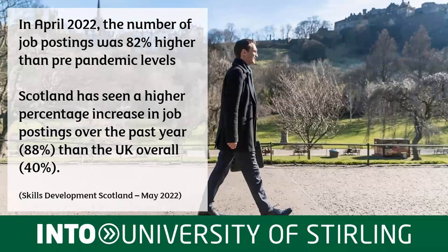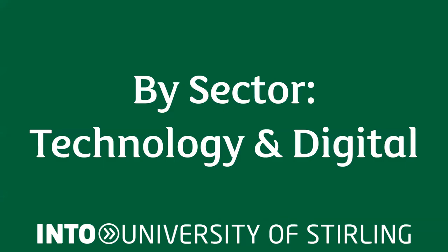And already we are seeing way above average numbers of job postings across Scotland. The number of job postings in Scotland was 82% higher than it was pre-pandemic levels. And Scotland has seen a higher percentage increase in job postings over the last year than the rest of the UK. So let's have a look at some of Scotland's sectors.